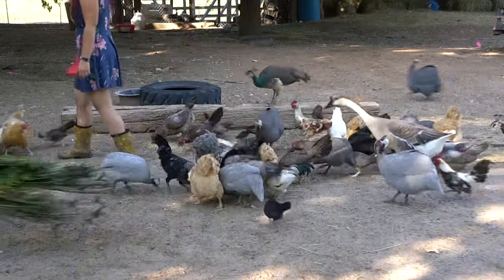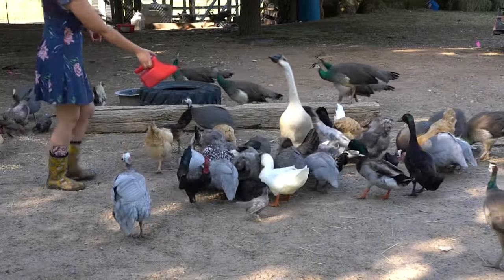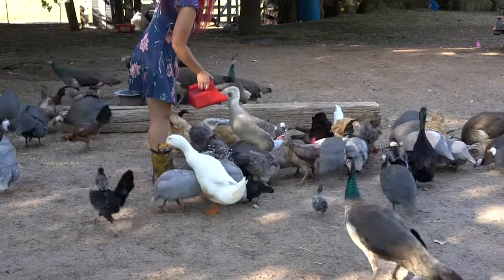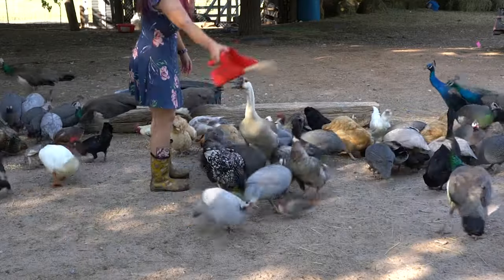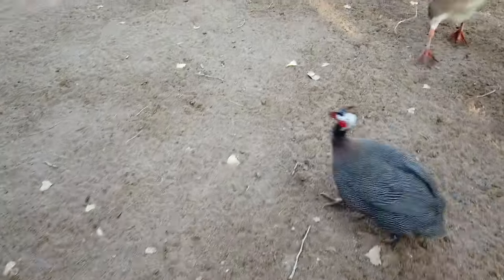I start off by feeding the free-range and freedom flock birds. During winter, they will actually wait for me at my door, but during summer, a lot of them won't even come in to eat. I feed the birds a scratch mix. This is just seeds and grains.